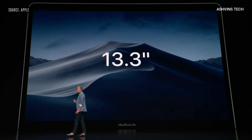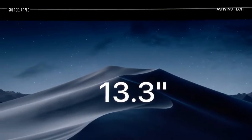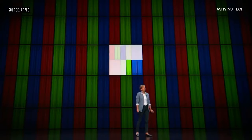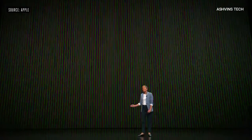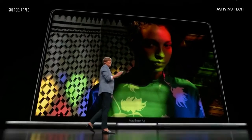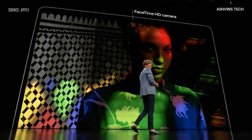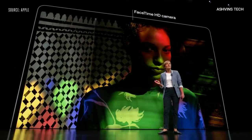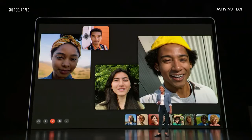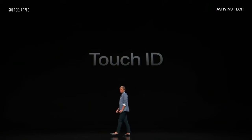50% narrower. It features a 13.3-inch display, and when it comes to resolution, we've taken the pixels and quadrupled them, providing 4 times the resolution for over 4 million pixels. And even with this narrower border design, we were still able to keep the FaceTime camera at the top of the display. The MacBook Air has another new feature that customers have been asking for, and that's Touch ID.